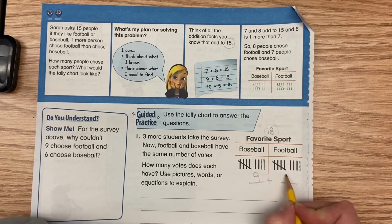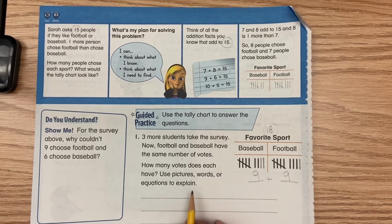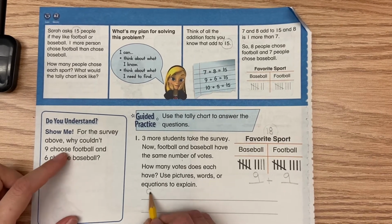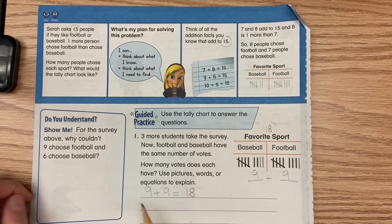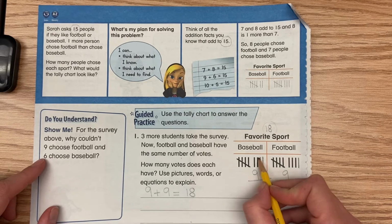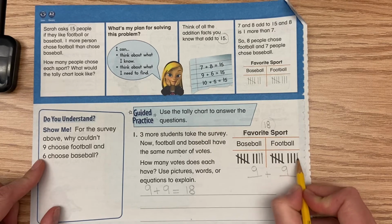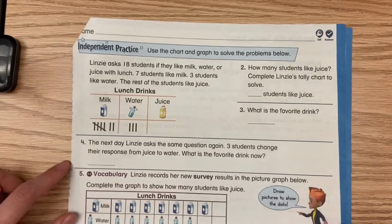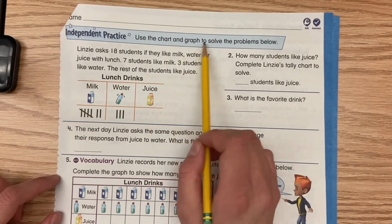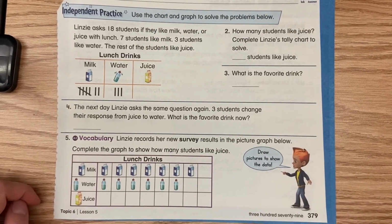I know that 9 plus 9, the doubles fact, equals 18. I can actually use the doubles fact as my explanation. Okay, 9 plus 9 equals 18. Okay, and if you knew that doubles fact, then you know that you need to give 2 more votes for baseball to make 9 total, and 1 more than 8 will give you 9 for football. What you're going to do for the next page, first grade, is the same thing. Use the chart and graph to solve the problems below. Okay, share your work after you're done with page 379.